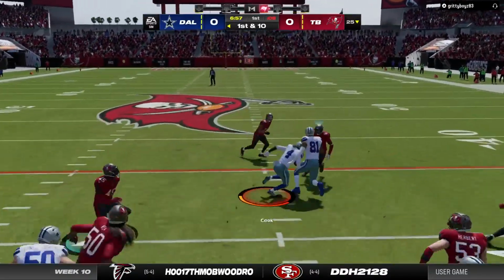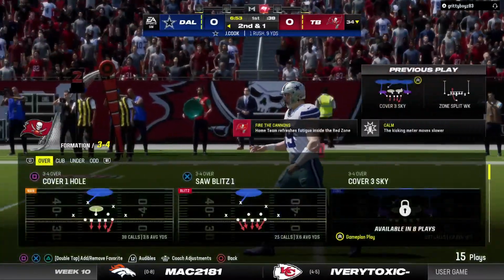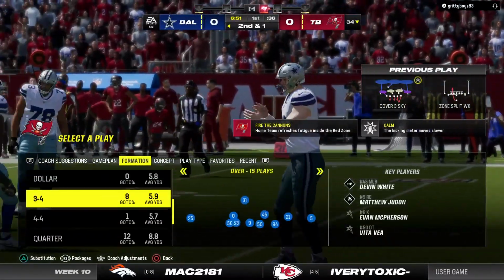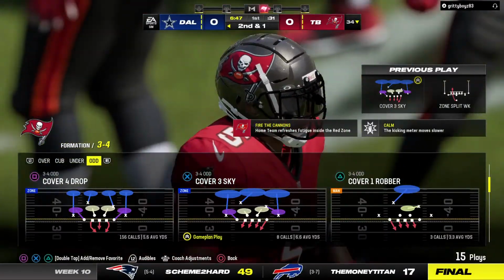They start the drive with Cook. He's tackled a yard short of the marker. Good gain of 9 on first down. You often say that sort of opens the playbook now, second and short. What do you think, early shot here?